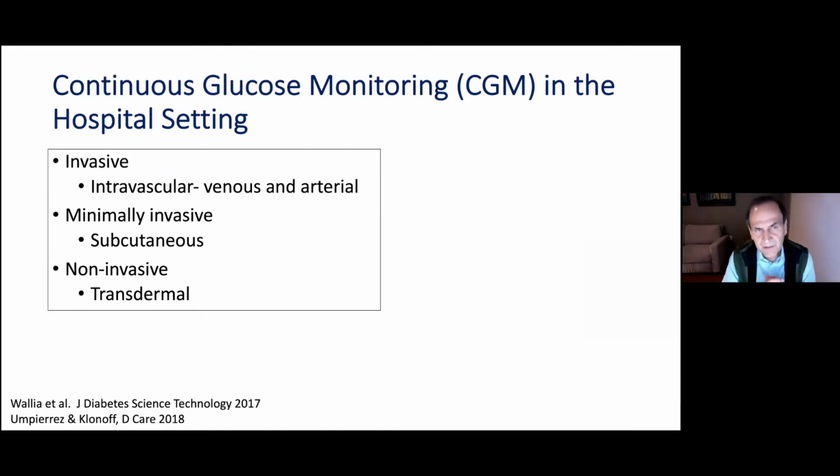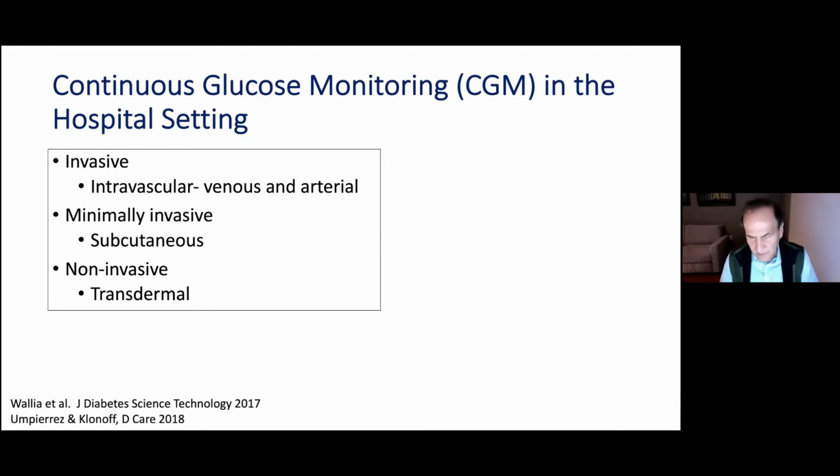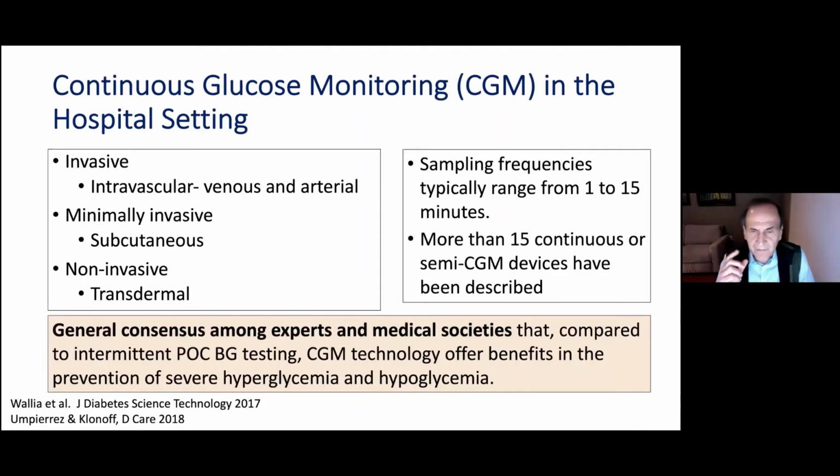So when we talk about CGM, there are several devices. There are devices we call invasive, intravascular, venous or arterial. Minimally invasive, which is what we use mostly in the ambulatory setting, are subcutaneous, and there's also transdermal. The characteristic of CGM is the frequent sampling, where blood glucose measures are done every 1 to 15 minutes. And this is what we call continuous glucose monitoring. They're not approved for hospital use.